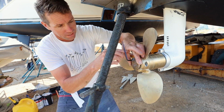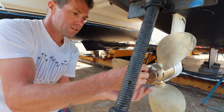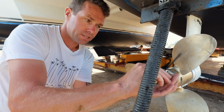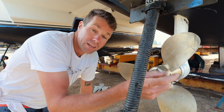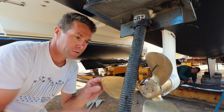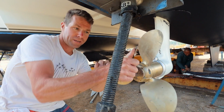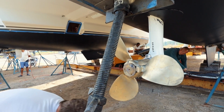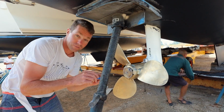Props are an interesting thing on a sailboat because we had fixed 2-bladed props when we first got the boat. And then we put on folding 3-bladed props, just huge, massive things. We literally gained a knot to a knot and a half of boat speed when we put these puppies on because they fold. It's crazy how much props make a difference when you're sailing. I don't care what anyone says, if you're gonna invest in anything to speed up your boat, invest in props.